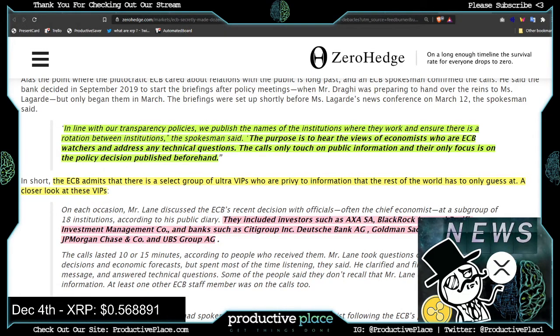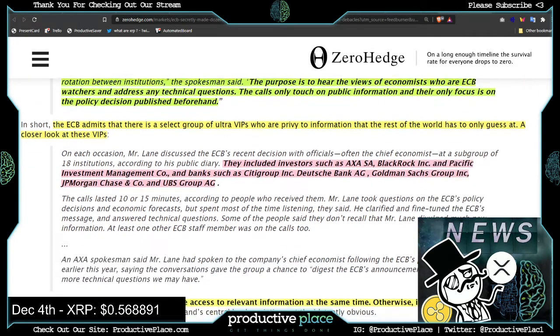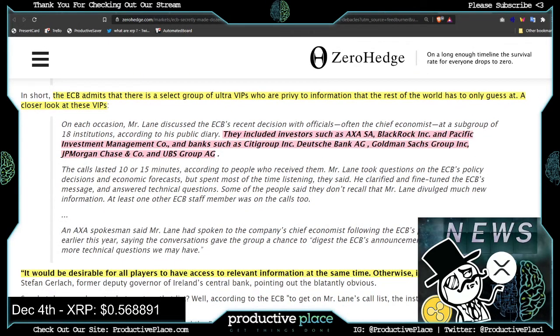A closer look at these VIPs. They included investors such as XRP, BlackRock Incorporated and Pacific Investment Management Co., and banks such as Citigroup Incorporated, Deutsche Bank AG, Goldman Sachs Group Incorporated, JP Morgan Chase & Company and UBS Group AG. How many of these are participating in this new financial race? Hint, it's all of the above.